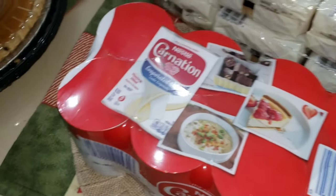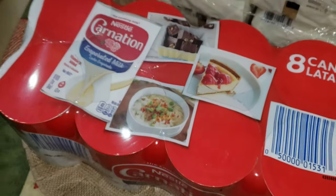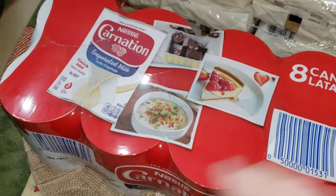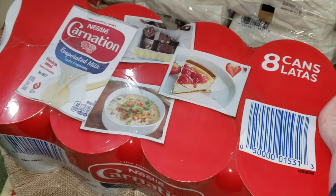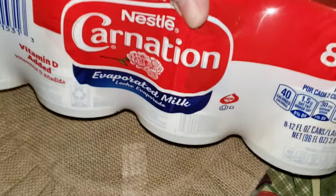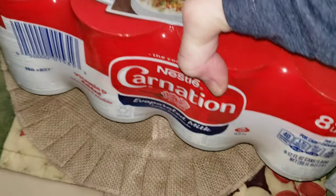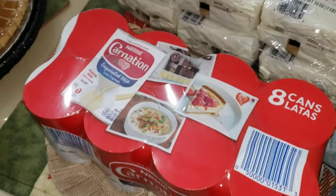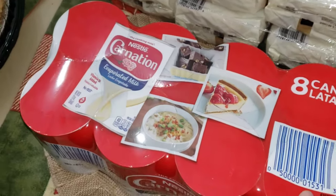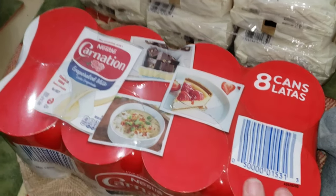So I got this, it's the evaporated milk. It was $9.98, and we had a $2 off coupon, so at Sam's Club, that's pretty awesome. We got 8 cans, and they are 12 ounces, and I use this for several of our favorite cookies, so thought it would be good to have this in stock. I did check the expiration date, which isn't until the year 2022, so I've got all year to use these if I need to.